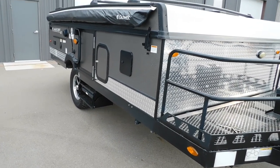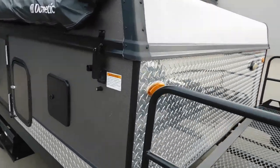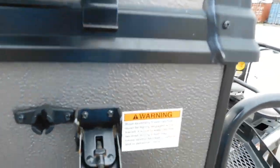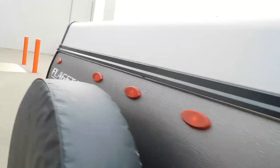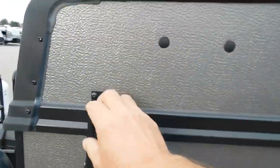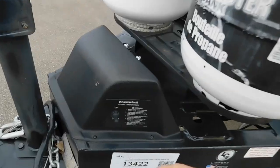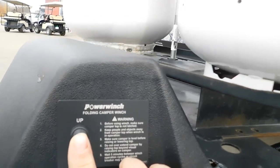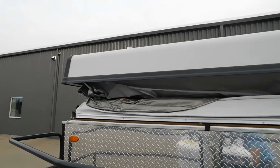We're gonna go ahead and pop it up. On all four corners, you do have clasps to take off. Release all four of those. Now we can lift your top up. Power winch. Get it up. And up we go.